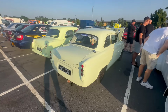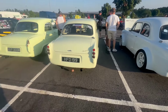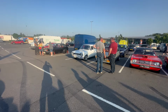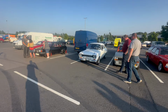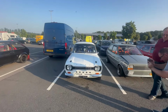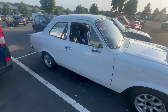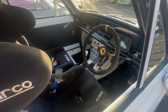Here's another 100E. This one has got a bit of cleaner bodywork than the white one. And oh, look what we have here. It's got big balls. Fiesta Mark 1 there, black one, and the grey one. And this Mark 1 Escort looks to be modified. Roll cage, Sparco race seats, 3-point harnesses. Yep, another fully race spec'd out.